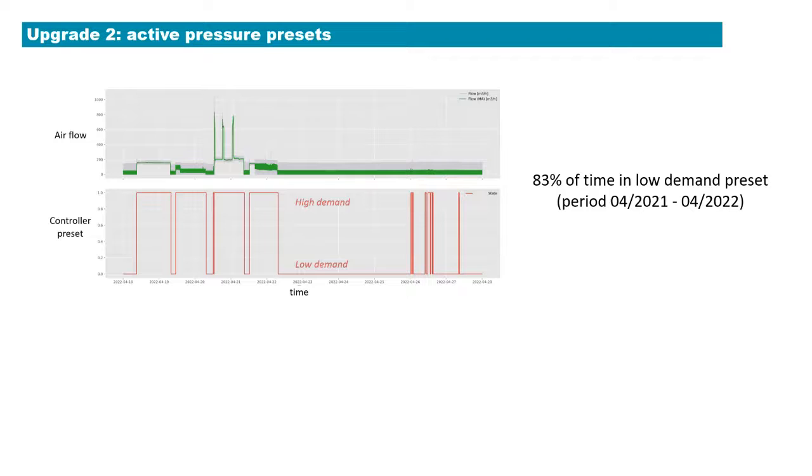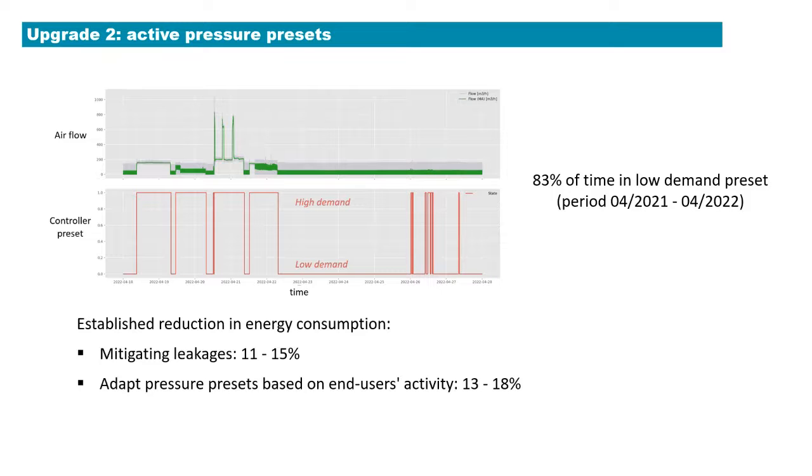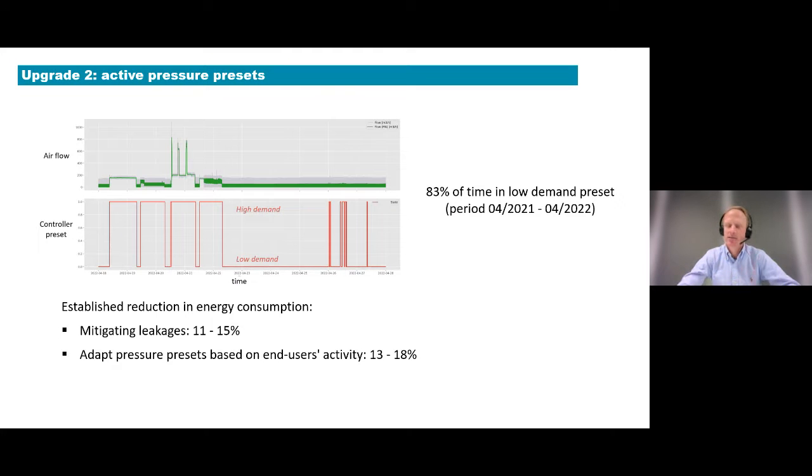So to put this really into numbers, by performing the gradual upgrade, we could reduce the energy consumption. First of all, by mitigating leakages, we could reduce it by between 11 and 50%. But by implementing the active pressure preset, based on the activities of the end users, we further reduce it to between 13 and 80%, which is significant if you consider particularly the current energy prices.